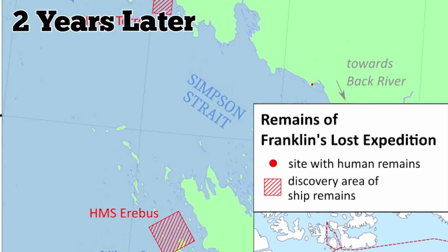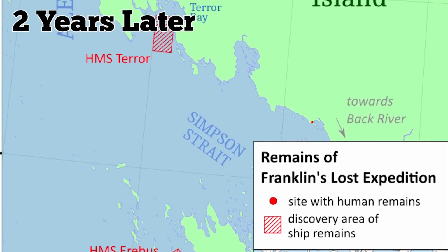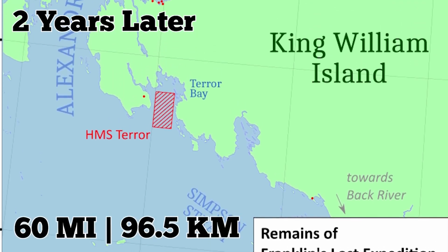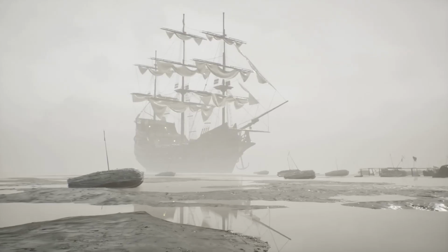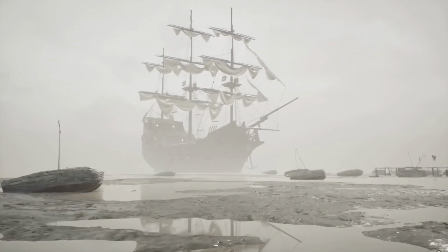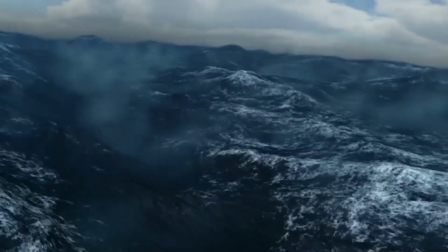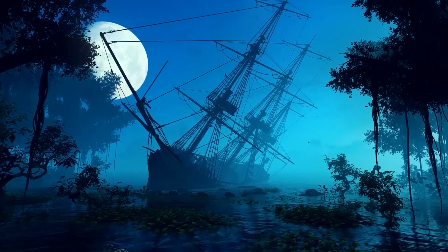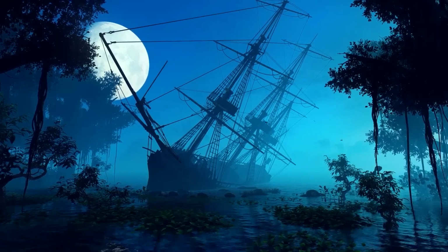And 2 years later, they found the HMS Terror in a very unexpected place, 60 miles south of where they thought it would be. But how did it end up there? Did some of the crew try to sail it to a better place? Or did it move with the currents? For now, at least, there are no answers, but we do know that the ship is in remarkable condition.